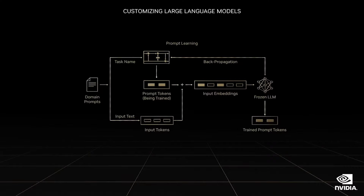NeMo, given a small set of examples, trains a prompt encoder, and only the prompt embeddings are updated. The pre-trained large language model's parameters are frozen during the prompt learning, which substantially reduces the cost and time of fine-tuning the language model for each task.